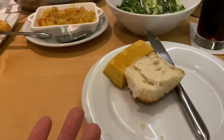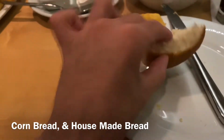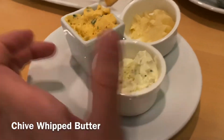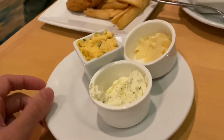We kind of already started eating, and we got cornbread, which comes in these little gold nugget bars. They look like gold bars. And then it was really good house-made bread, and it comes with an assortment. I think this is honey butter, this is chive whipped butter, and this is cheese spread, which is interesting. It's really good. It's really cheddar. If you like cheddar, you'll like that.